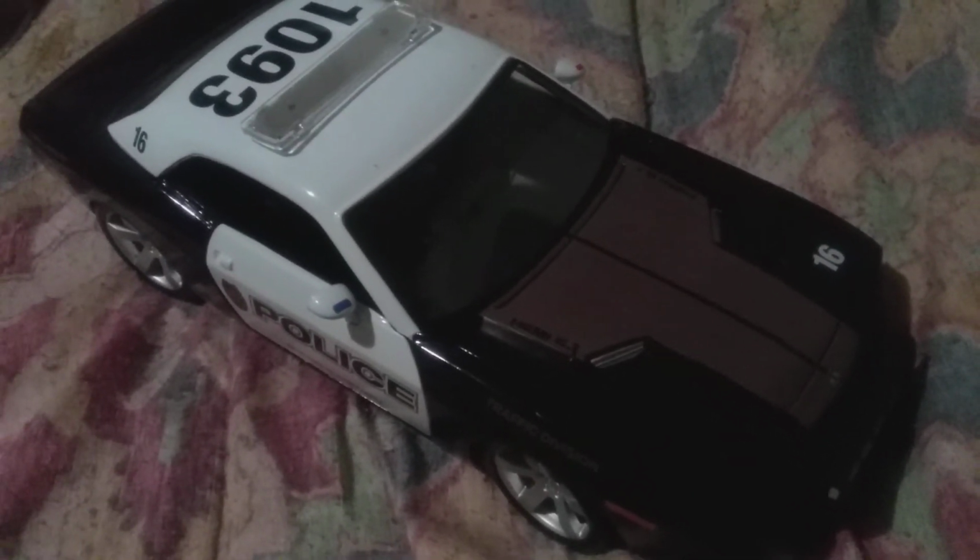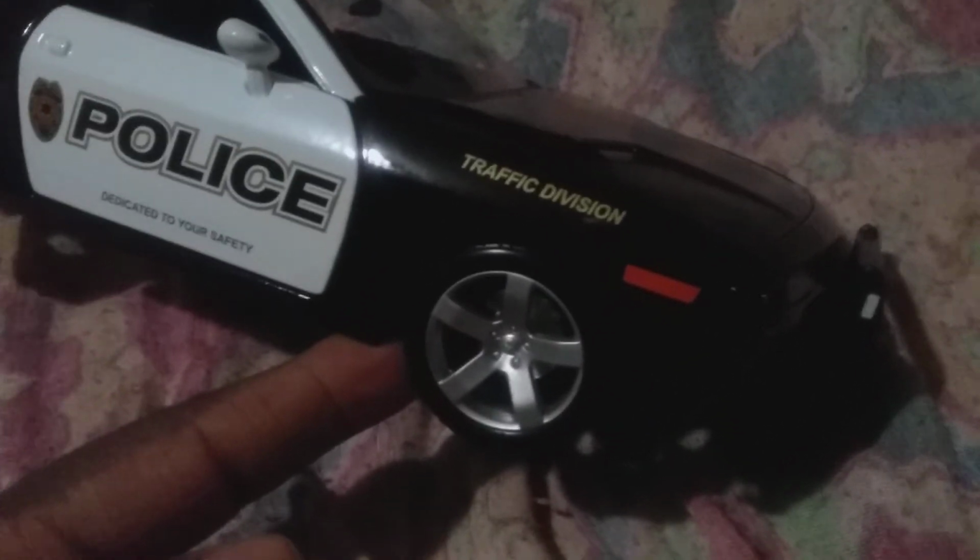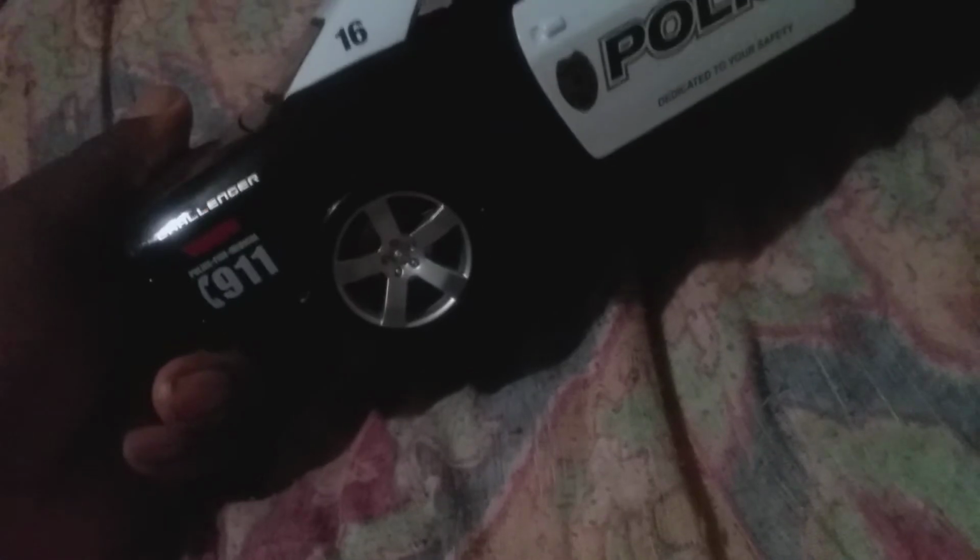And here is the back of a 2006 Dodge Challenger concept police car. This is what I got for Christmas. And this is what you call a police car. With this car and its amazing speed, they have no trouble catching the criminals. In my opinion, the best police car they ever had.